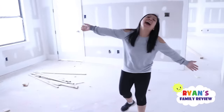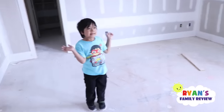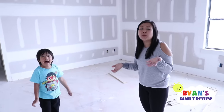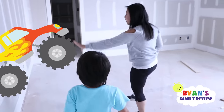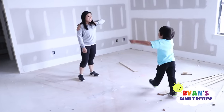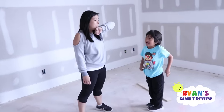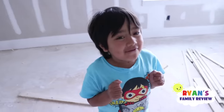I'm lost. Here's another bedroom, and we're not sure what to do with this bedroom, so what do you want to do with it, Ryan? Make it a bedroom. Maybe we can make it like a kid's playroom, because they don't really have a kid's playroom. Yeah, so we can put like Hot Wheels here, and Lightning McQueen there. Fast and Furious cars there, and then we can also put Thomas tracks there. That'd be fun. Yeah.